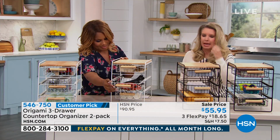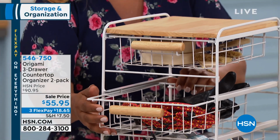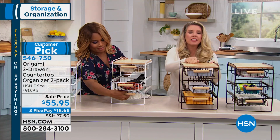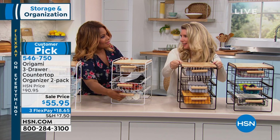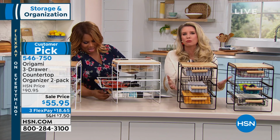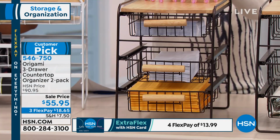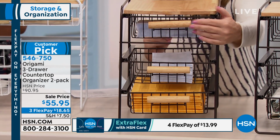So this is origami, and what origami means to you is zero work and great, great quality. This is powder coated steel and solid wood. The assembly on this, Marlo, is this: it comes fully assembled. Woohoo! You don't even have to put the drawers in with this. So again, you've got the beautiful powder coated steel, the solid wood, the 3 drawers right here, the beautiful wood handles.